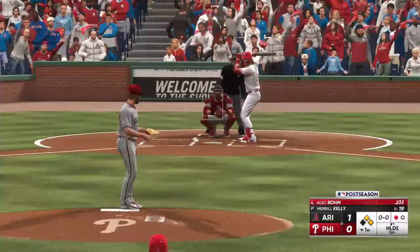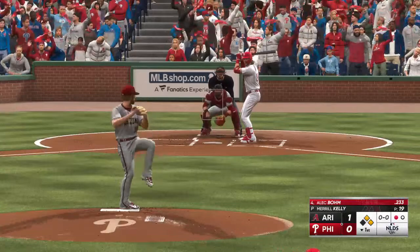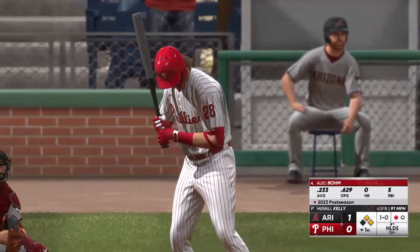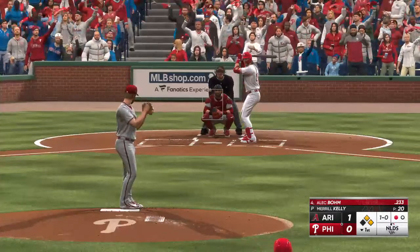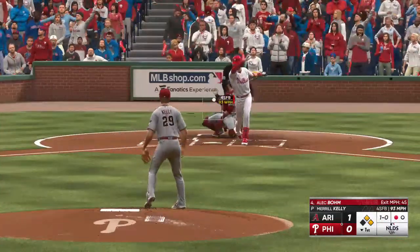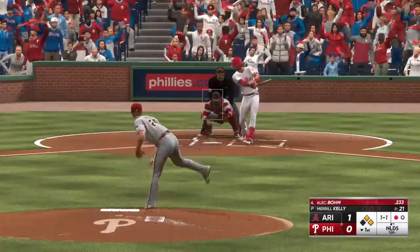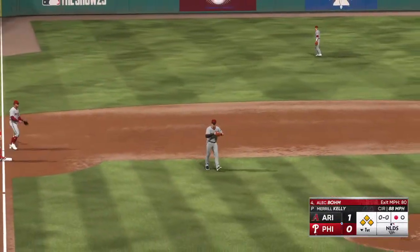And now it's Alec Bohm. Ball one low. He's looking for a ground ball to get a double play and out of this jam. Here comes a pitch. He swings and fouls one off. 1 out. Runners at first and second. Pretty good pitch to take a pass at in a 1-0 count. Just not able to square it up. Line drive, base hit. And they hold the runner at third, but the bases are loaded now with 1 out.